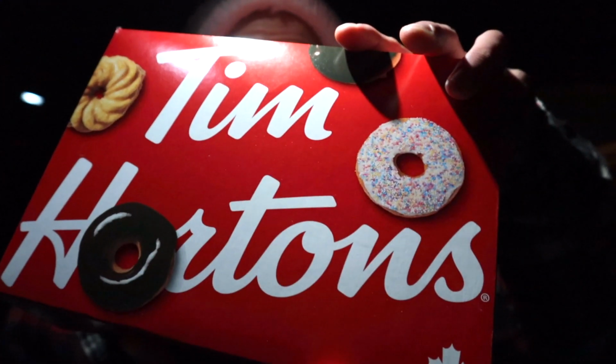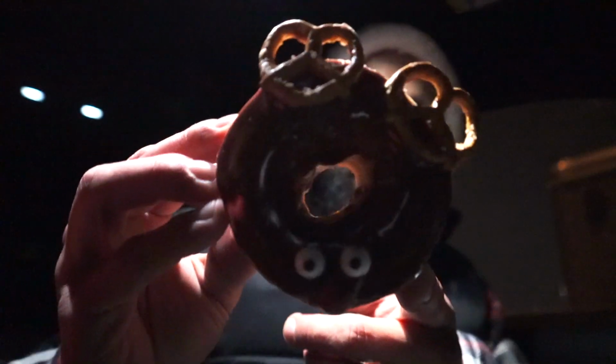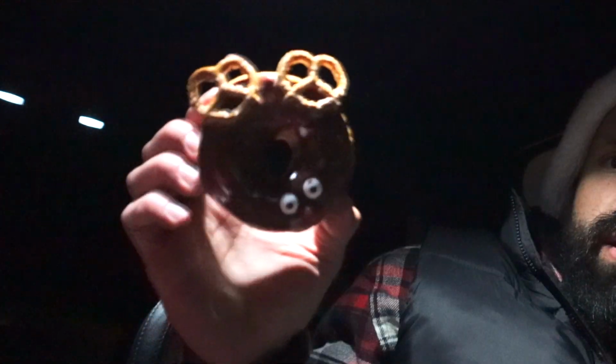I am going to knock out this holiday themed, you guys can see right there with the lighting, it's a little reindeer donut. I don't know if it's gonna work with the lighting. Look at that. Oh, it's super cool. I'm gonna knock this out real quick.